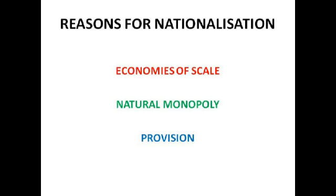Natural monopoly is when firms can gain continuous economies of scale. We spoke about natural monopoly when we did monopoly, so I'm not going to go all over that again. The final reason is provision. Basically, it ensures the provision of some necessary low-profit products. For example, public goods could be a big one there.